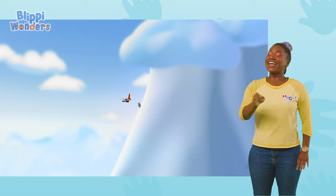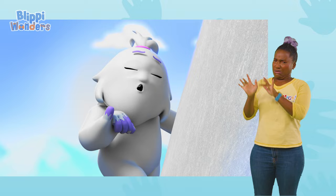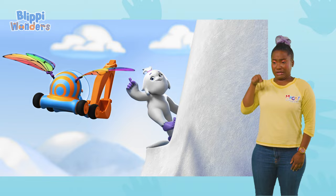I was just headed to the top. That's where the best snow is. Nothing worse than old snow. Can I tag along? I want to see what it's like on top of the tallest mountain. Of course, but get ready. This mountain is super tall!